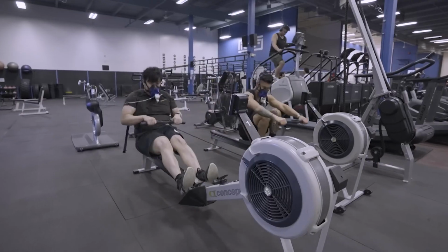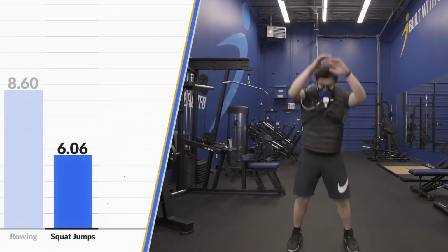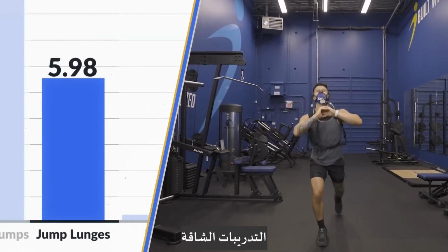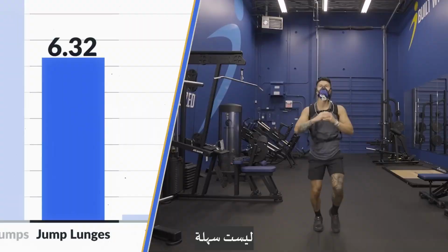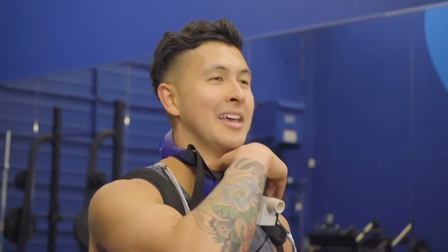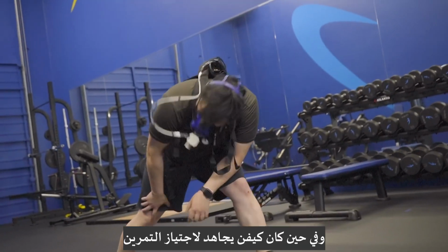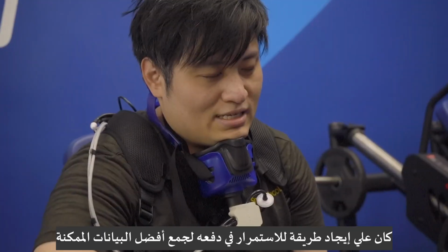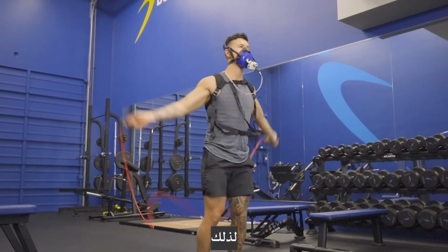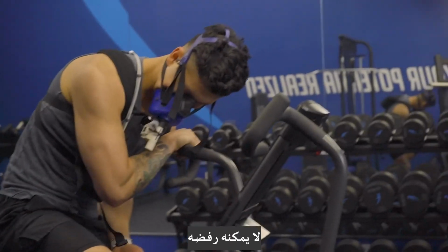As we continued testing high-intensity exercises, the data showed we were burning through our calories. But just like with the previous exercises, training at high intensity is not easy. I would not choose this. And with Kevin still struggling to make it through some of the exercises, I had to find a way to continue pushing him to collect the best data possible. So, as I finished my circuit on the assault bike, I decided to make Kevin an offer he couldn't refuse.